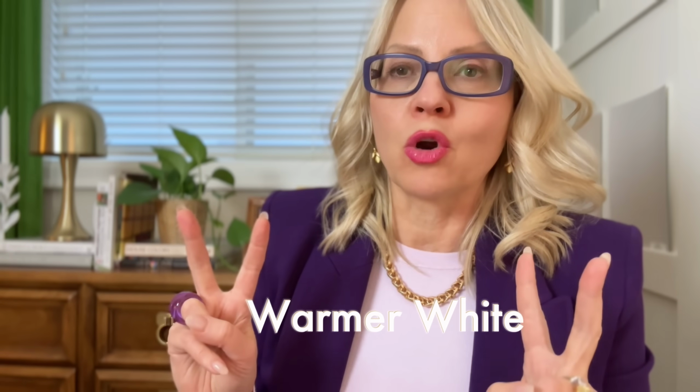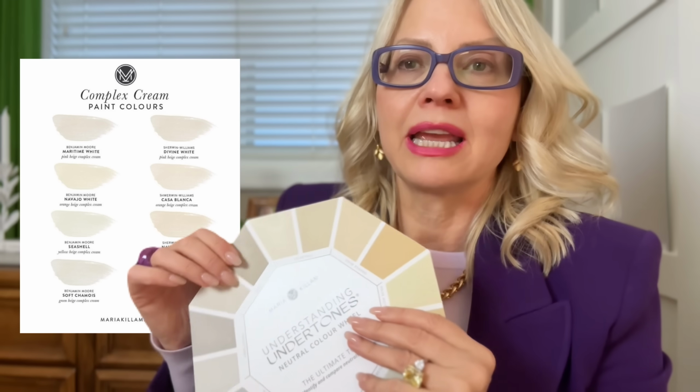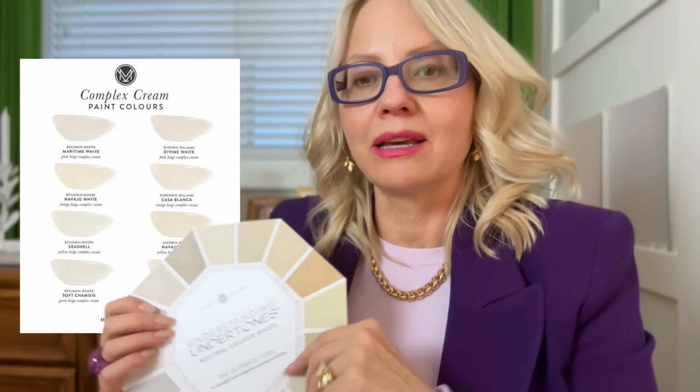Now, my e-design clients for a few years now have been asking me for a warmer white. You mean beige. But, you know, people were a bit allergic to beige after the Tuscan trend. But, you know, it's now been 15 to 20 years since that trend. So beige is coming back, and I would recommend a warm complex cream in either a pink beige, yellow beige, green beige, orange beige, which are all found in my bonus book of colors in either of my ebooks.